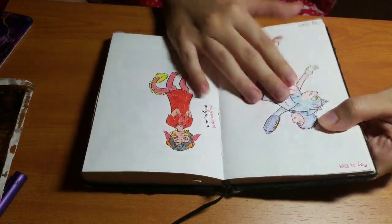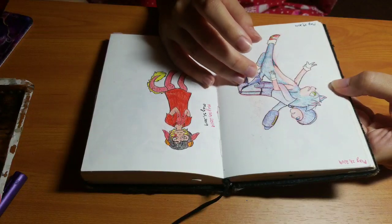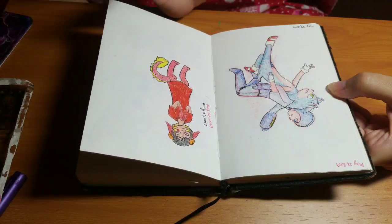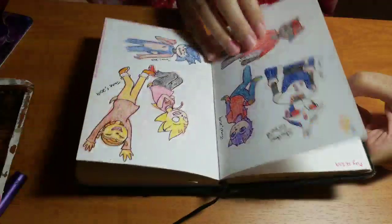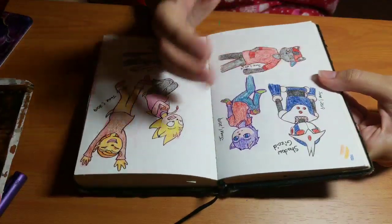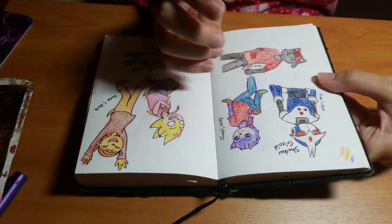Sonic and Mega Man, because I really like that crossover, except I've had people just make fun of this Sonic. My character, Liza, who you saw earlier. This is actually a Mega Man Sonic crossover. It's Shadow Man, but as a Sonic character, basically.